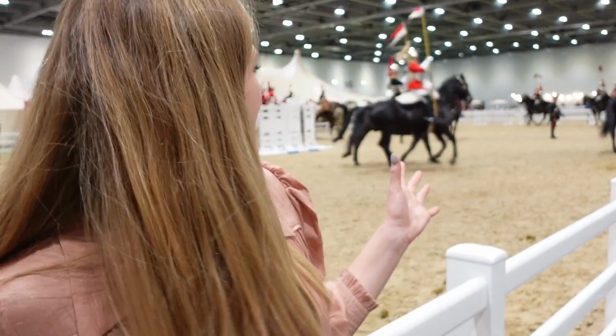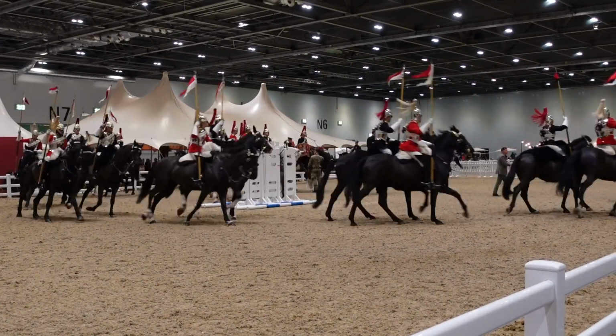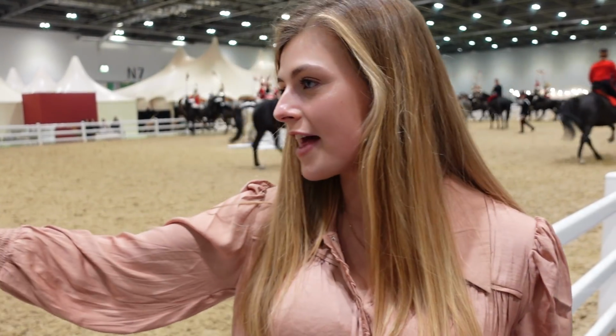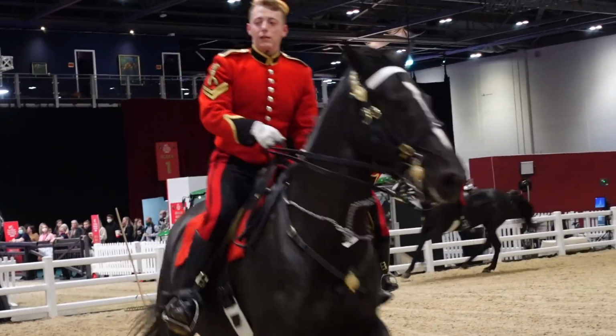Okay, so we've now made our way to the warm-up arena. You can see behind me, we've got the household cavalry having a canter around, getting warmed up, ready to go into the main arena, which is just over there. In fact, the Shetland ponies have gone in, I believe, the Shetland Grand National, so we'll try and get some footage of that for you guys.